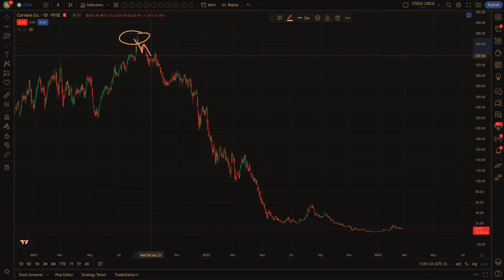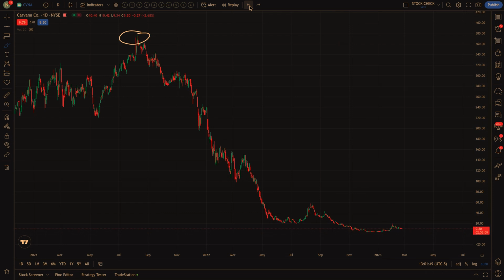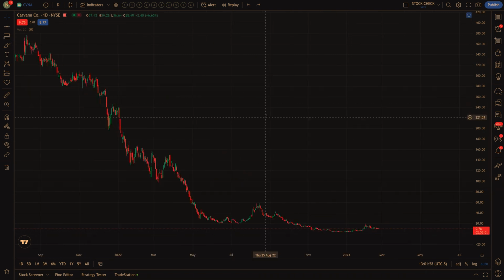Okay, it's been walking down the stairs, making lower lows and lower highs. Man, this looks really painful for the investors. So again, on this channel, we keep it as simple as we possibly can, to truly determine the trend. We're just looking for higher highs and higher lows for an uptrend, and lower lows and lower highs for a downtrend. And again, Carvana has potential to turn things around here in the short to mid-term, but there's only one level to determine that.